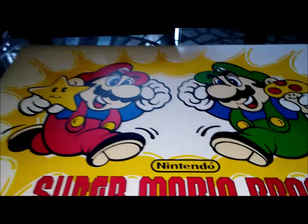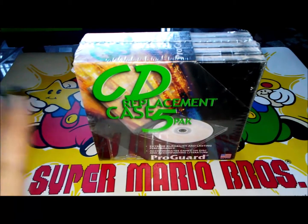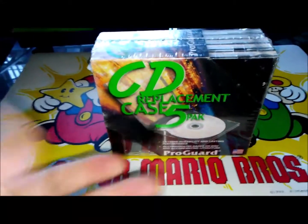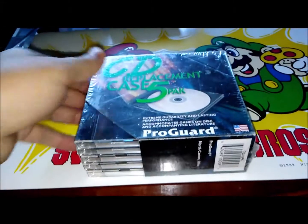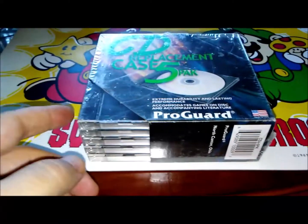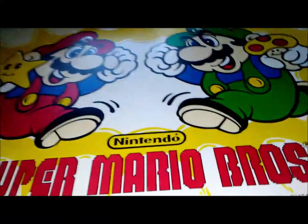And this is another seller just digging through stuff, and I picked these up, which always comes in handy because, as you guys know, a lot of these jewel case based games tend to crack and break apart. So there's 5 in the pack. It's still sealed, brand new. A lot of my games, whichever is damaged the most, I'm going to swap them out and change the cases out. So that's pretty cool. Got that for $2.